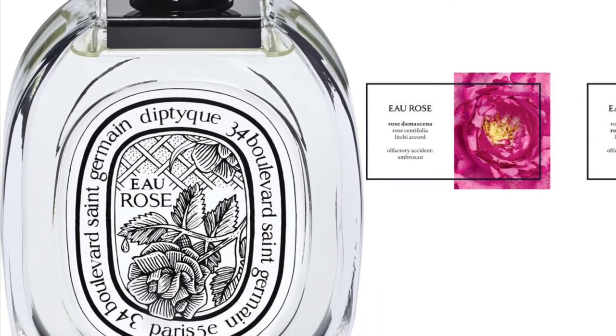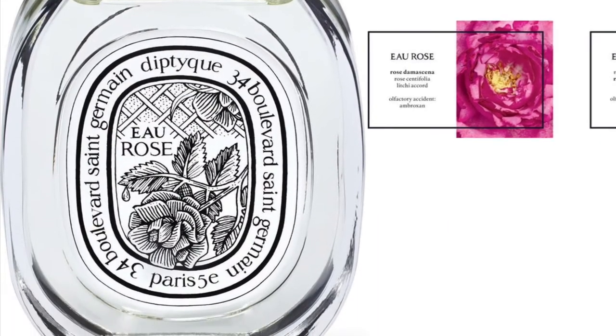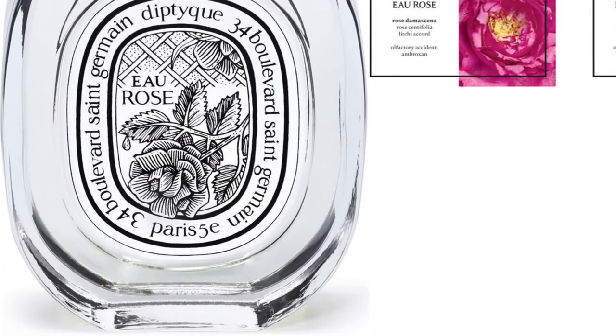But before I do that, I did also get my first bottle of Diptyque perfume. They didn't have that particular one in the store. They had a tester and she gave me a couple of testers. But this is the rose, and I'll put a picture here of the one that I got, but it is the rose fragrance.